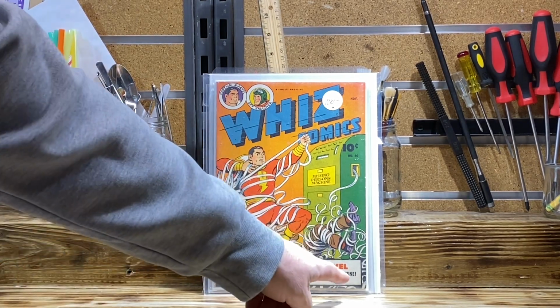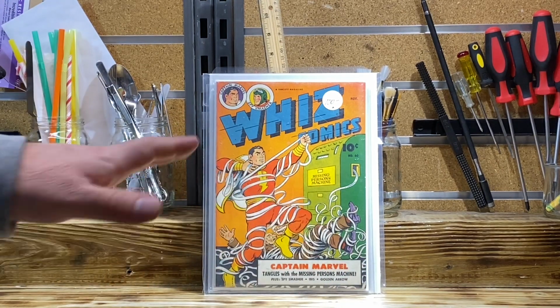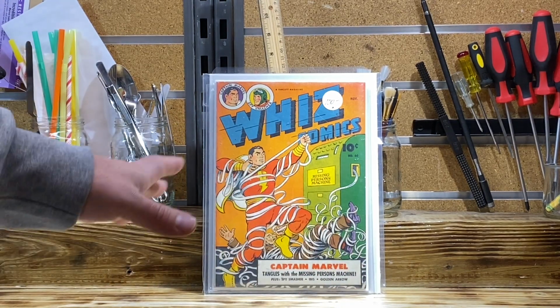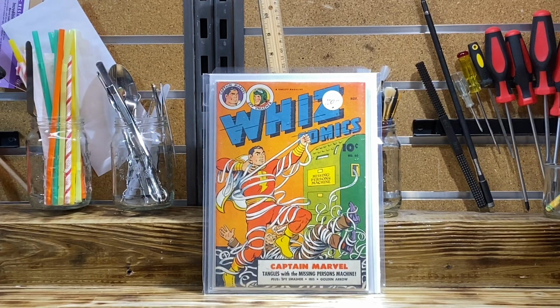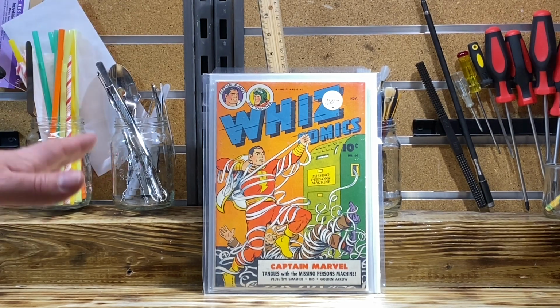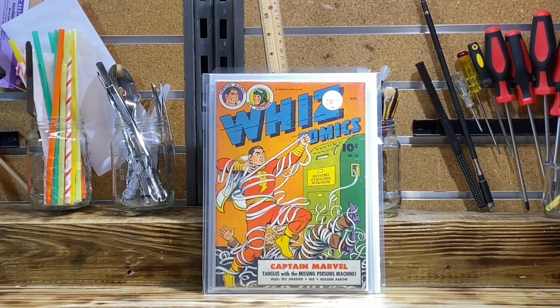There is a piece missing on the first page. It doesn't affect the story. It's a little corner, but you'll see this because I'm going to clean this book up in the future. Basic cleaning, dry cleaning, and pressing, and that's definitely going to be sent off to CGC. What I'm going to get, I don't know. I'll know after I clean it and press it.